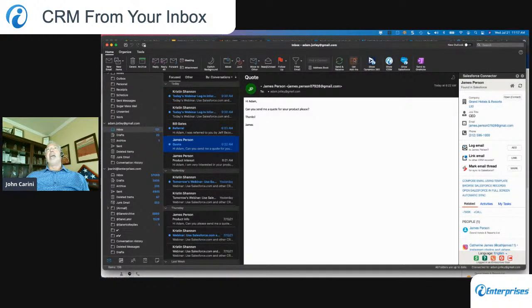Basically, to get it, you click the Get Add-ins here, right? And you search for the Salesforce connector if it's Salesforce, or you can search for ICRM if that's what you're interested in, and then install it, and it'll ask you to authenticate with Salesforce or whatever CRM you're using. I recommend that once it's set up, you pin it. You see this little pin up here, and what that does is then anytime you open a message, it will just automatically show your CRM information in the sidebar.